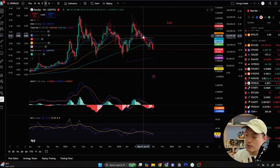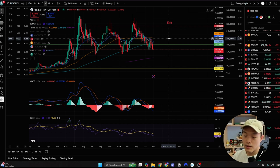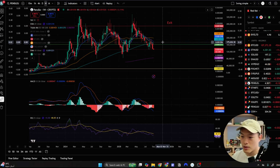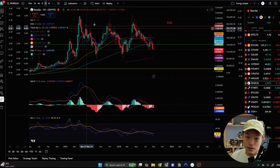And I do still believe that some meme coins will be back, but I don't think it's going to be as big as 2024. We'll have to wait and see, but I believe that stuff like DeFi, real world asset, and AI tokens are probably going to do much better than meme coins in this year or the next year. So that's the overall portfolio.